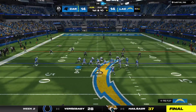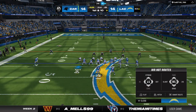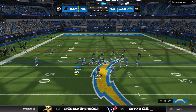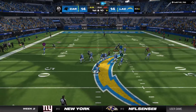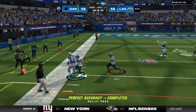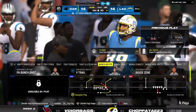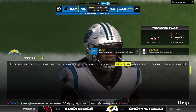So from Panther territory now, it's 1st and 10 at the 43. Here's Herbert. And it's a short one here, complete to the tight end. And he'll get this to the 30-yard line before crossing over out of bounds. Another nice gain, 13 yards that time, and another first down.